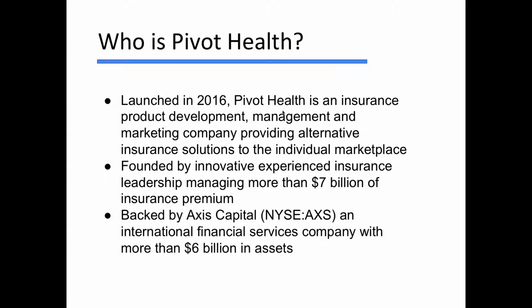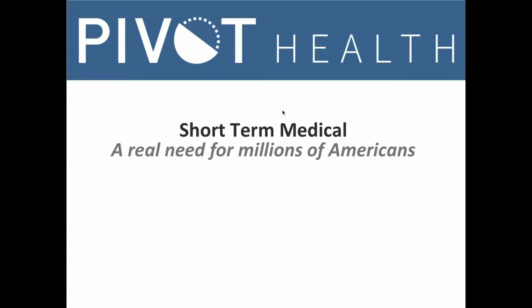Pivot Health, to start off, you probably want to know who Pivot Health is. Pivot Health was launched in 2016 by a group of insurance professionals. It's a product development, management, and marketing company that provides alternative insurance solutions to the individual marketplace. It was founded by innovative, experienced insurance leadership, managing more than $7 billion of insurance premium. It is backed by Access Capital, which is on the New York Stock Exchange. They're an international financial services company, and they have more than $6 billion in assets.